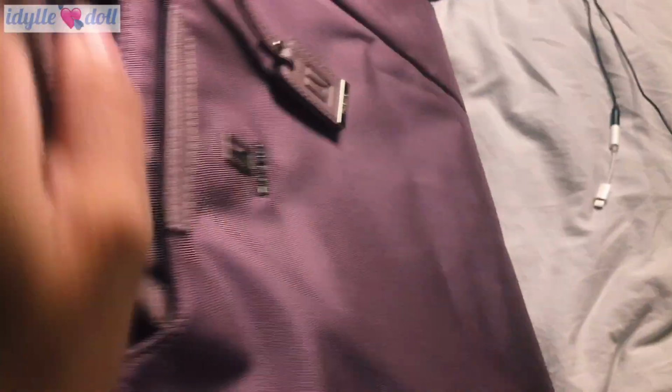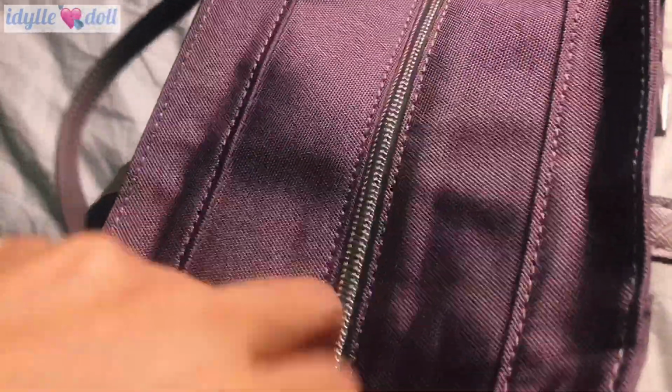And it's always good to have a separate phone compartment so you're not rummaging through your bag looking for your phone. I'm going to consider getting this bag for my mum. I think she could use this. Again, excellent that the bag is so lightweight.